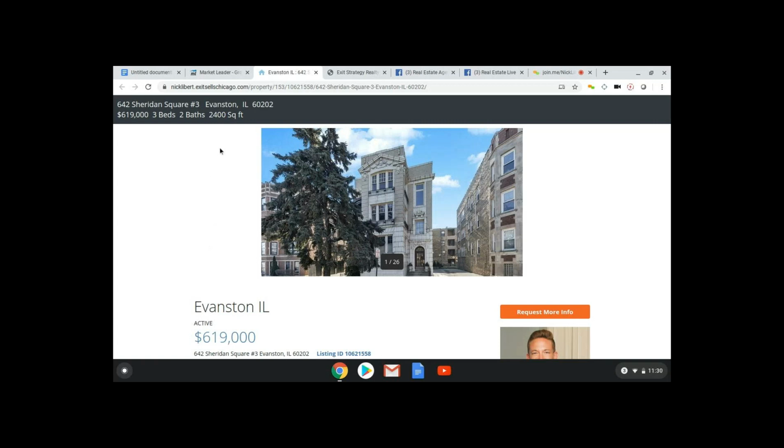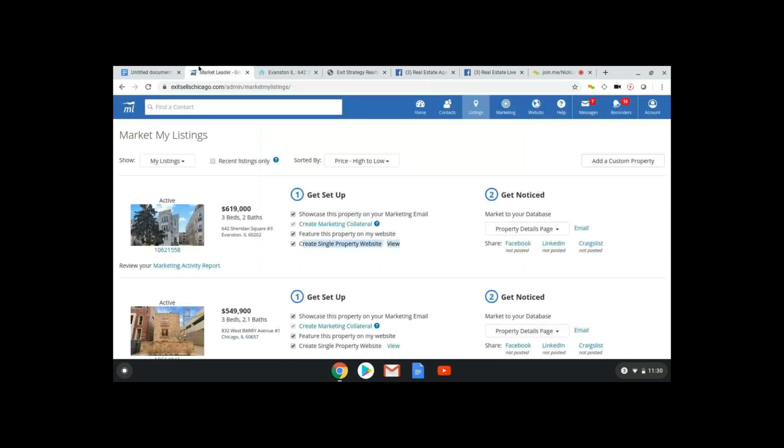Whereas if it's on your Market Leader website, that blog, right next to it, it says, do you want to search for property? It's got all your information. And again, lead capture. The name of the game isn't just spewing out content. It's also lead capture. Be smart. Market Leader is brilliant at that. So also, in addition to the website, it creates marketing collateral. What is marketing collateral?